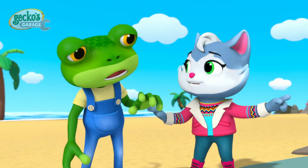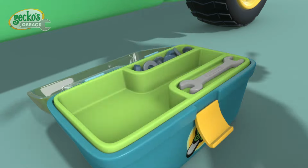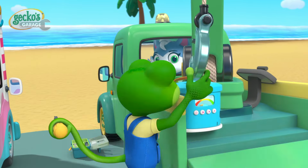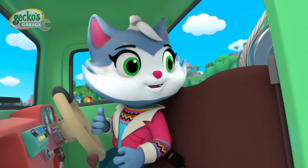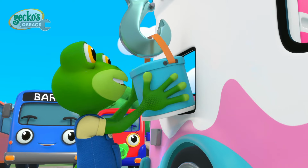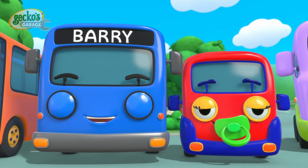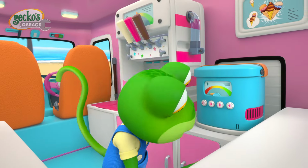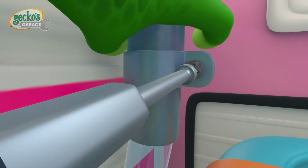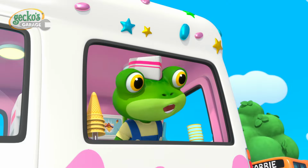Gecko, the ice cream! Apurate! Yes! Let's hurry, Cat! Grab your tools, it's fixing time! And while we fix, we say this rhyme. To move your ice cream maker in a pinch, we'll pick it up with Tilly's winch. With your tasty treats in the right place, you can bring a smile to everyone's face. First, plug it in for the power to freeze, then connect the pipes, and serve with ease. All right, who wants ice cream?